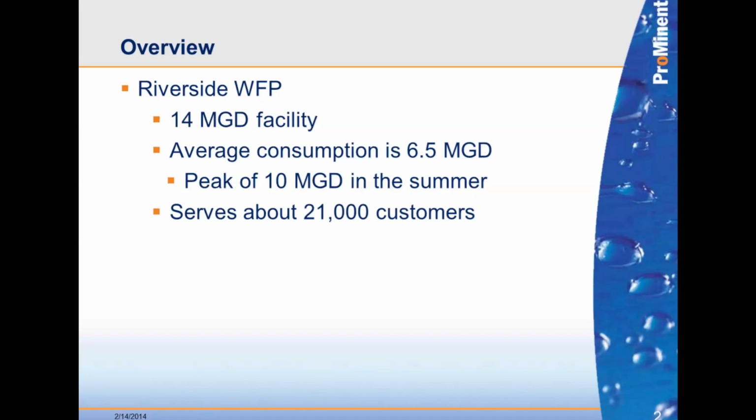It was built in 1985. The main plant is a 14 MGD facility, a conventional treatment plant. They have a secondary plant, a 5 MGD RO plant that was built probably 10 years ago, but that feeds another area of their network.